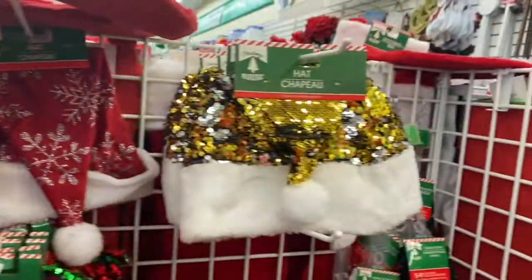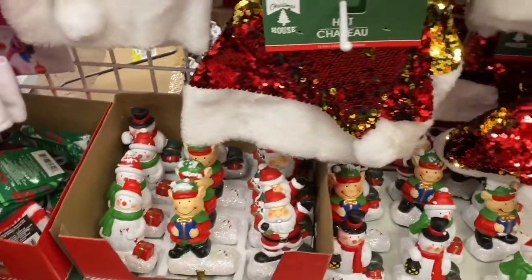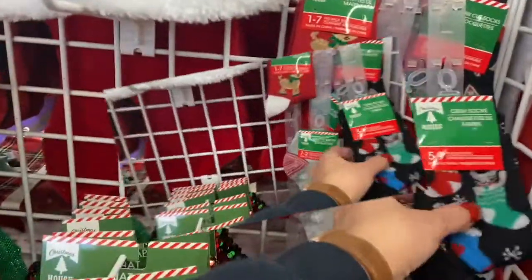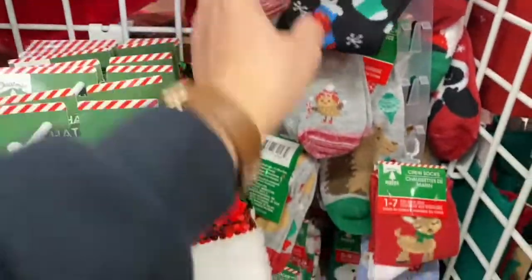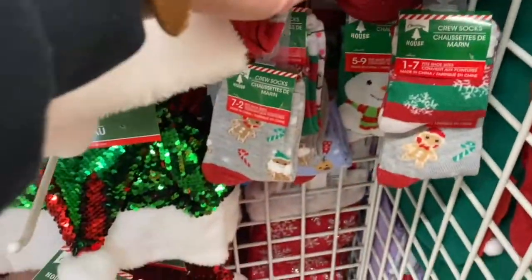Okay, and there you have the sequins hats, some socks over here on the end, and those are some stocking holders. I'm surprised they have all this stuff left. Then you have a couple of socks over here on this side. Let's see, let's go around this rack. So these socks are for the little ones. Very nice. Here's Rudolph, and there's Santa and the gingerbread.